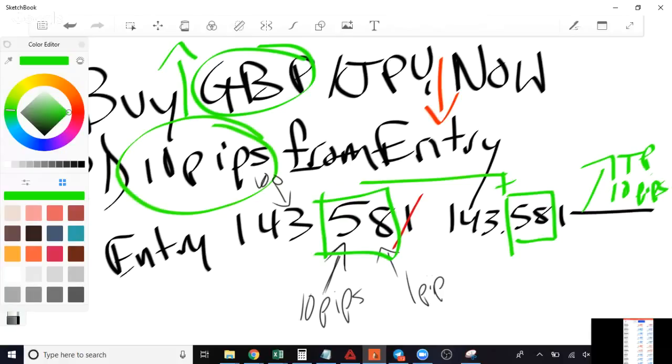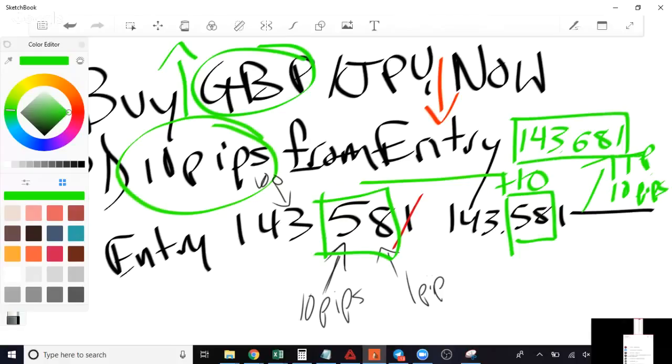What I'm going to do is literally just add 10 to that 58. So go ahead in the comment section, I want to make sure that you're actually getting this. Go ahead in the comment section right now and write down what my take profit is going to be if I'm literally just adding 10 to that 58. So I'm just going to put all those numbers together, and it's going to be 143.68, and I'm going to just put back that 1. And that right there is my take profit, number 1, right?